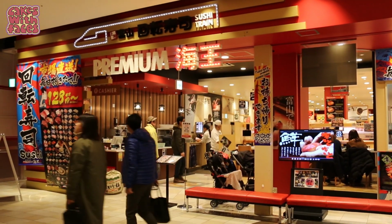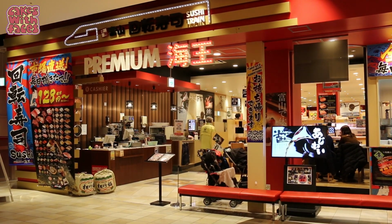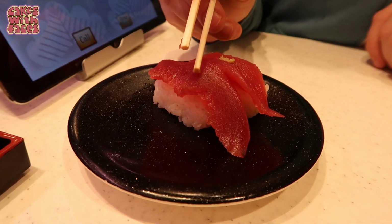If you want to come to Japan, you should probably try a proper sushi place where you sit down and have it. But definitely come to one of these as well, because you'll get so much for your money. And it's just nice quality food. And even though it's cheap sushi, the cuts of fish might not be the best, they're still thick, they've still got a lot of flavour. You've got a really good choice. And all those things you don't have in the UK.